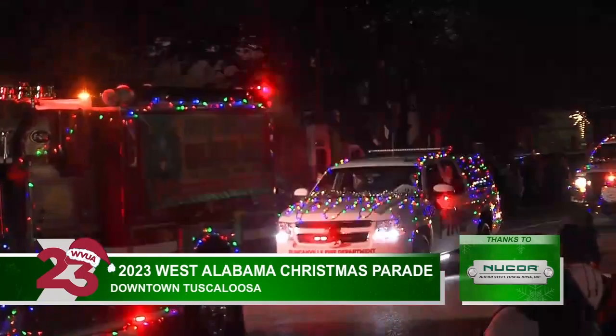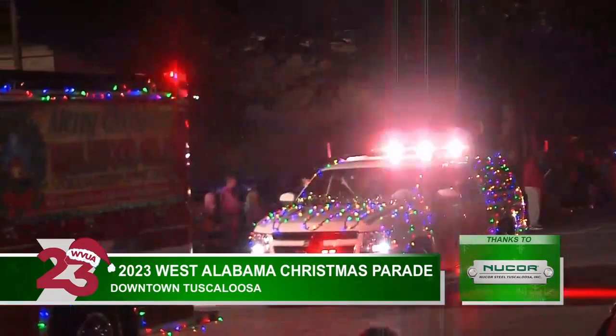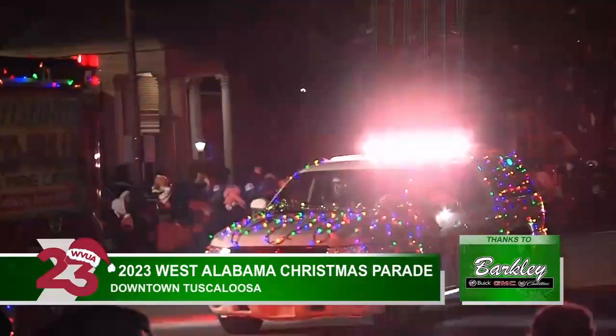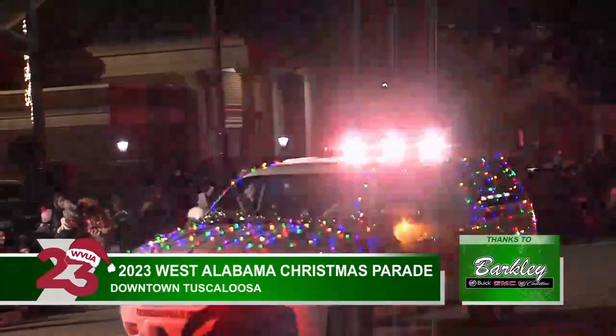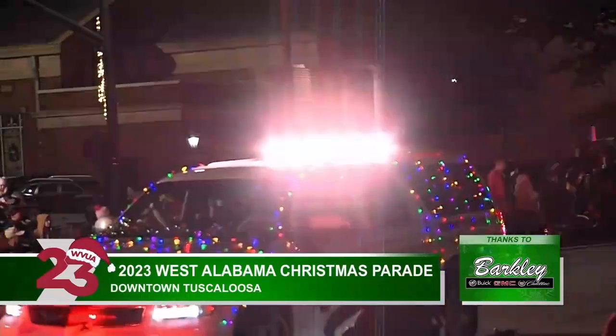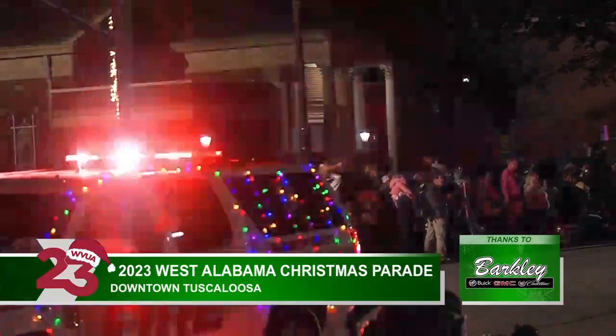Now, they are the fire department, Inglewood, and looks like we have the Duncanville Fire Department as well. It seems to be a trend. Put those lights on the cars. Don't you think? That's pretty cool. That is Duncanville, like you just said. Now, they are all lit up right there. Every light you could possibly think of is on that truck right now.